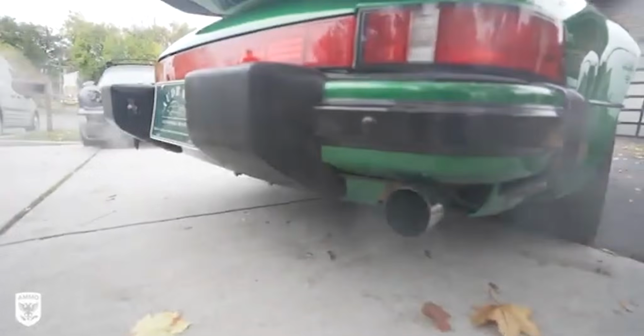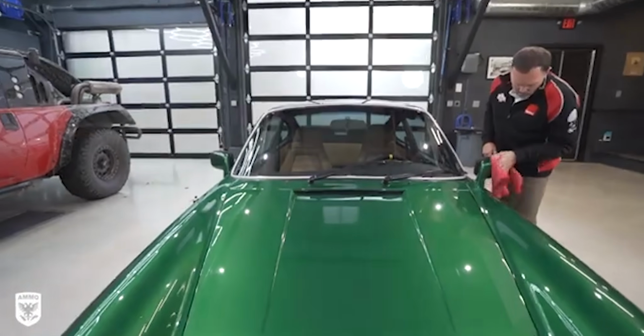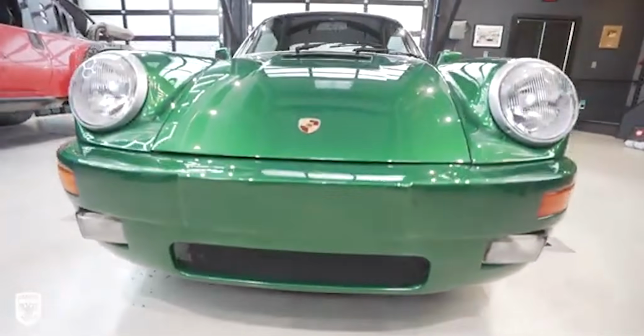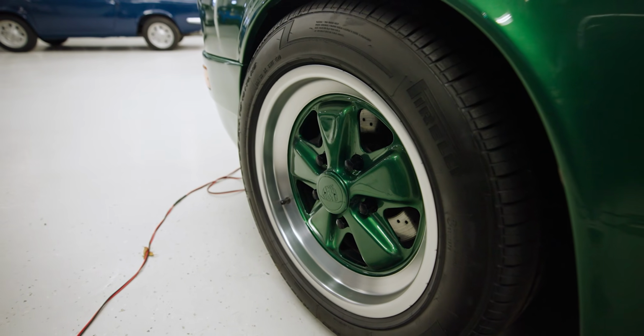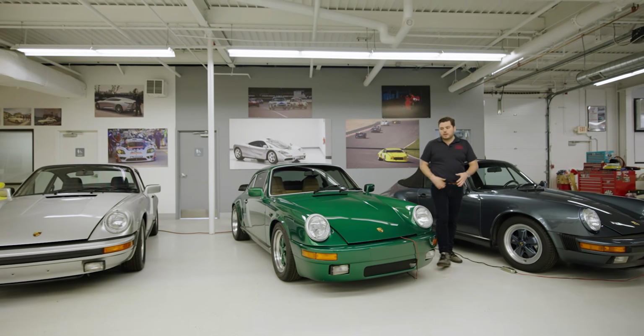We've taken a lot of time to get it to where it is now, and you can see from the detailing aspect with Ammo. Ammo did a whole series on detailing this car, and we repainted the wheels recently. We put 8s and 9s on it to give it that turbo look.